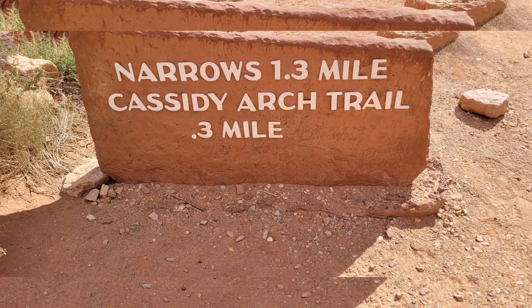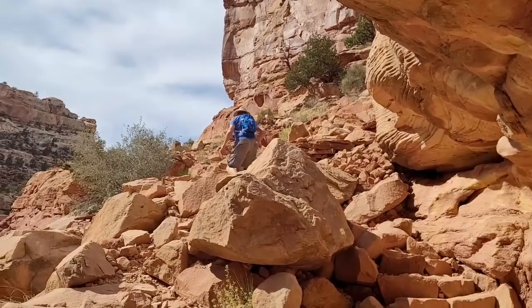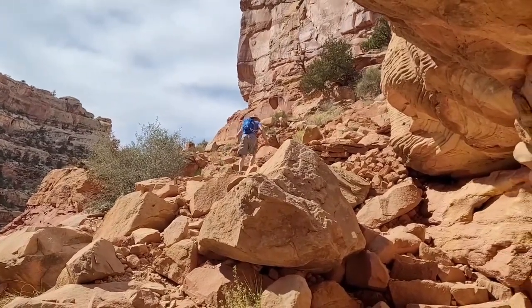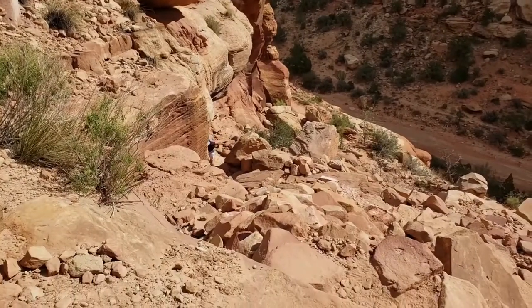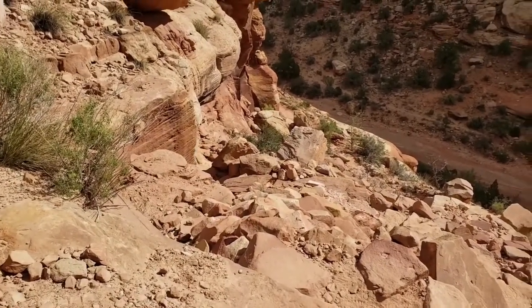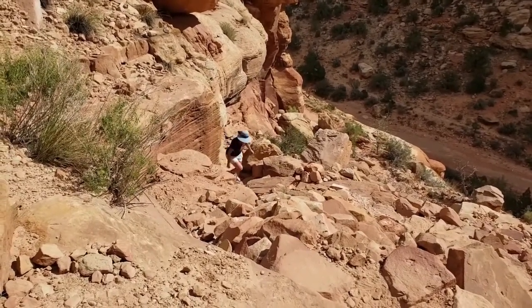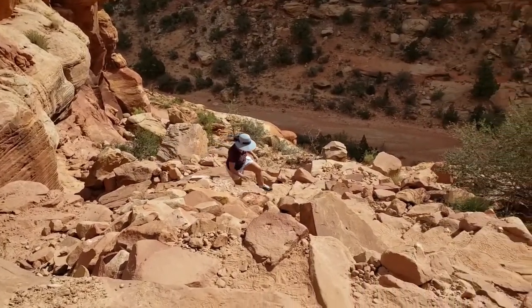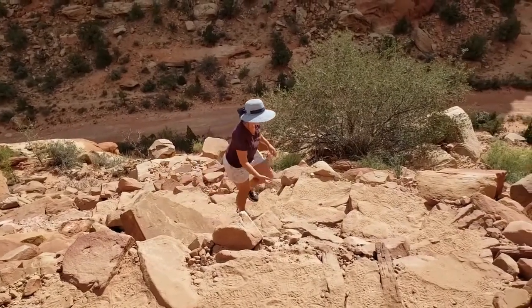So, big plans for the day. The Cassidy Arch Trail. And as we suspected, yes, quite a few people. Since it's late September, and it's getting kind of cold, we're not starting our hikes until almost 11 o'clock. So the temperature now is nice and comfy, which is more than I can say for this hike because, my goodness, we are climbing up the side of a cliff. This is way steeper than anything we've done so far.